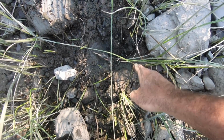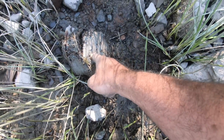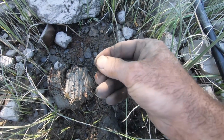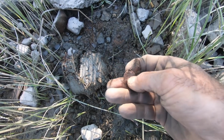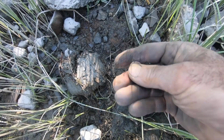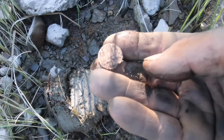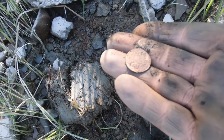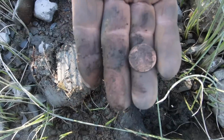This is where I eyeballed that coin in the last scene. Got another signal, and I dug a plug, and there's another coin. Looky there. You know, it's a shame I can't even tell if they're... Yeah, it's an Indian head. I do believe. Or was an Indian head. This is so thin. All the metal's worn away. That's too bad. Alright. No, it might be a Lincoln. Might be a wheat penny.